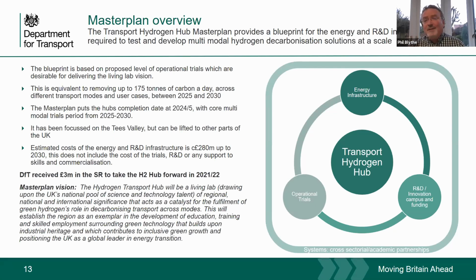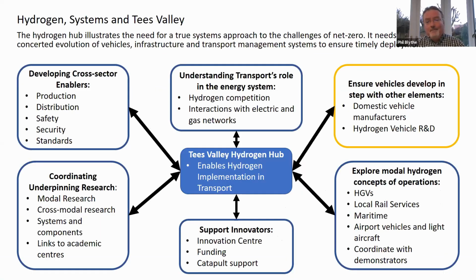But what I'm really interested in at the moment, and this is where maybe some people on the call and CESI can help, is that as part of this, we will receive 3 million in the spending review to take forward the hydrogen hub at Teesside in the next financial year, March 21 to March 22, and really get some of the demonstrations, some of the science and research, and the questions that we need answering about whether hydrogen is a suitable fuel for different transport modes. So I think there's a real opportunity for the research community to support that.